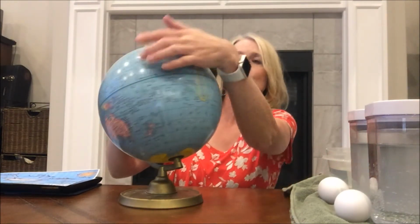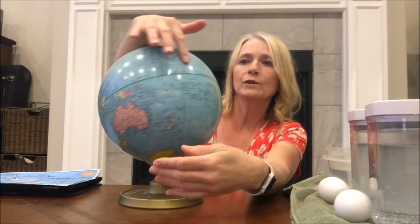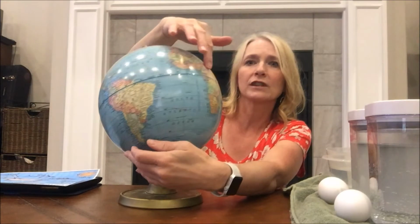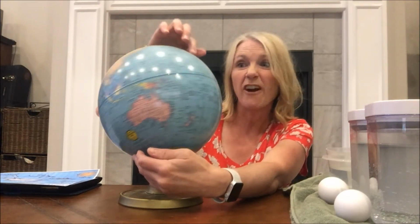First of all, let's talk about how big the ocean is. This is a representation of the world. It's called a globe. As you look at it, all the blue is the ocean and all the colored parts are land. There is a lot more ocean than land. In fact, 75% of our world is ocean.